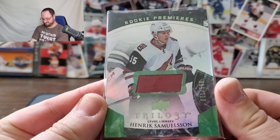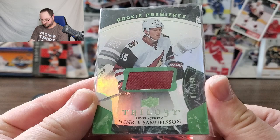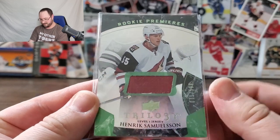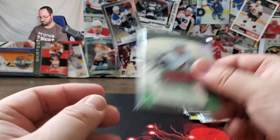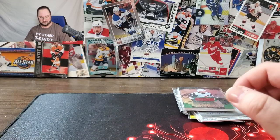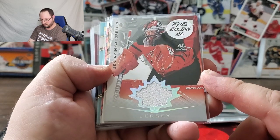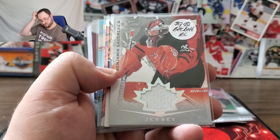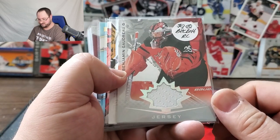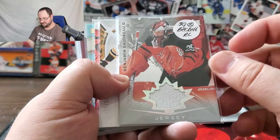Next up, we've got another Samuelson from Trilogy. This one's numbered out of 599. Nice piece of jersey on there. Nice sticky as well. Holy moly. And the other stack, let's go. Oh, wow. This is nice. These are nice. I've never actually seen the jersey cards from this set before. This is freaking nice. Benjamin Goodrow jersey from the Team Canada.